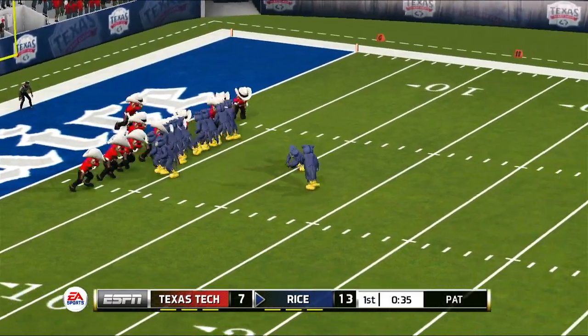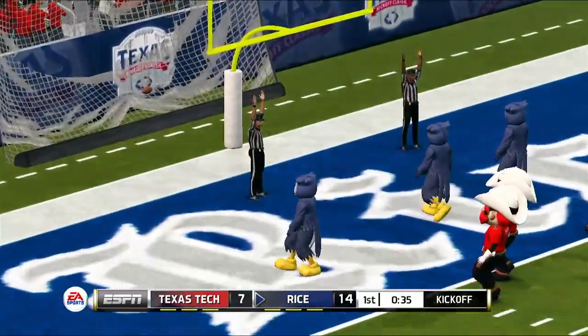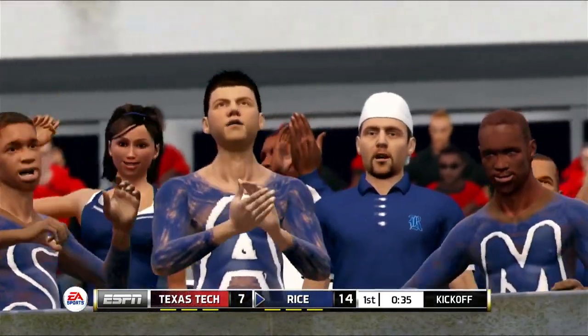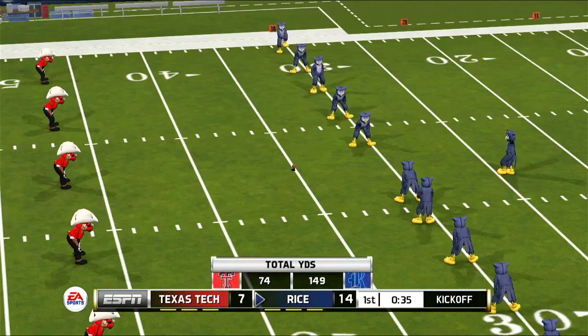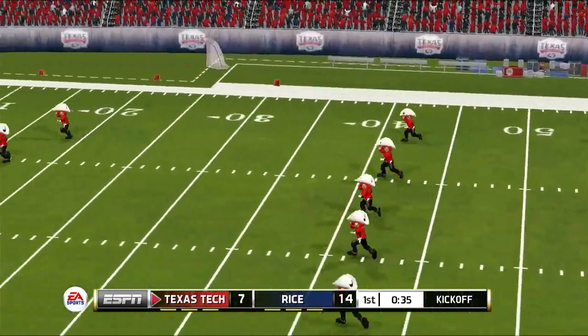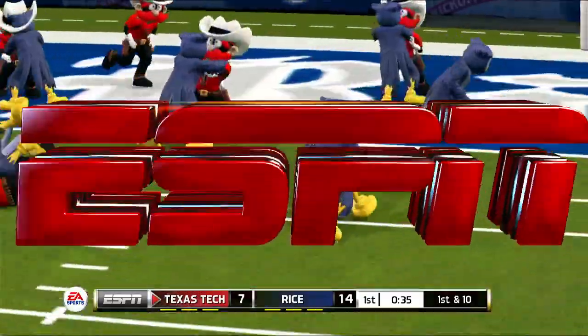Converts the extra point. An eight-play, 75-yard drive, and they come away with a touchdown. And Brad, right now, the offensive line is just winning the battle in the trenches, opening up some big running lanes. So our score, 14-7. They line up to kick this one away. And he got all of this one. Great kick, and it sails out of the end zone for a touchback.